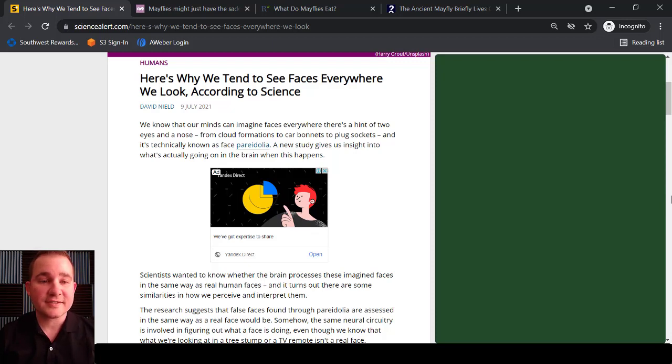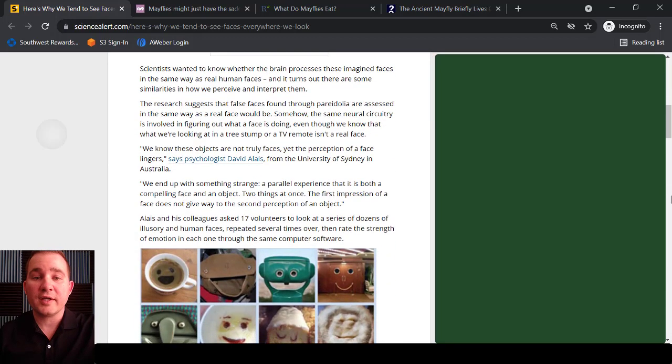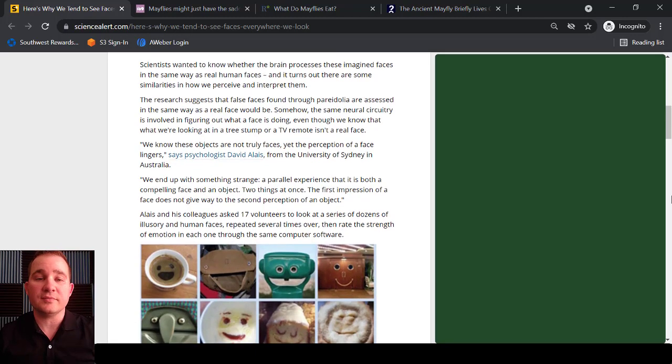To plug sockets. And it's technically known as face pareidolia. A new study gives us insight into what's actually going on in the brain when this happens. Scientists wanted to know whether the brain processes these imagined faces in the same way as real human faces. And it turns out there are some similarities in how we perceive and interpret them.